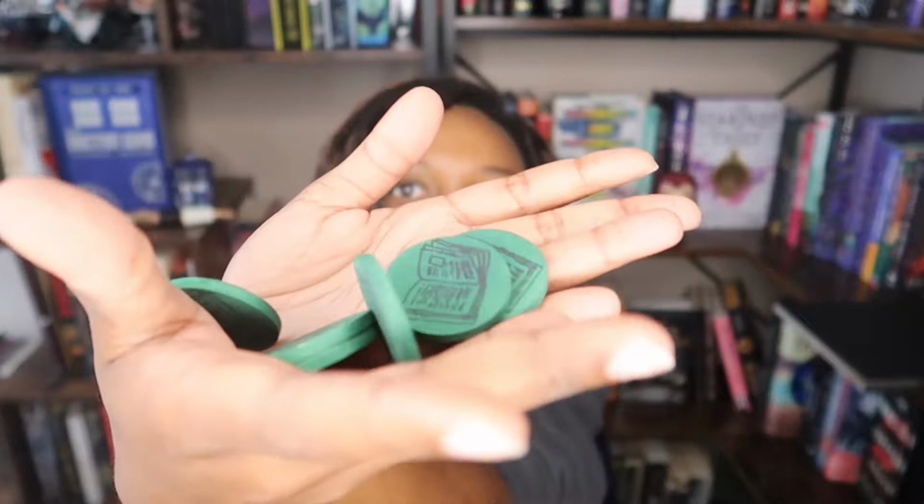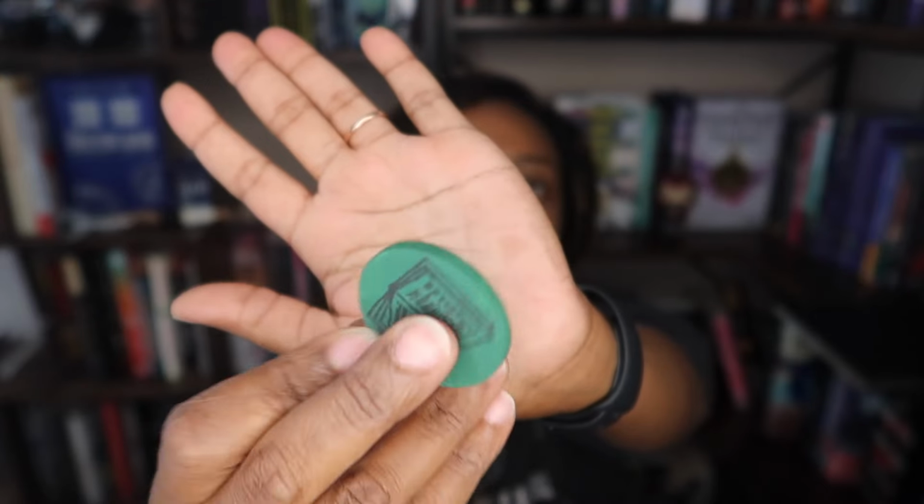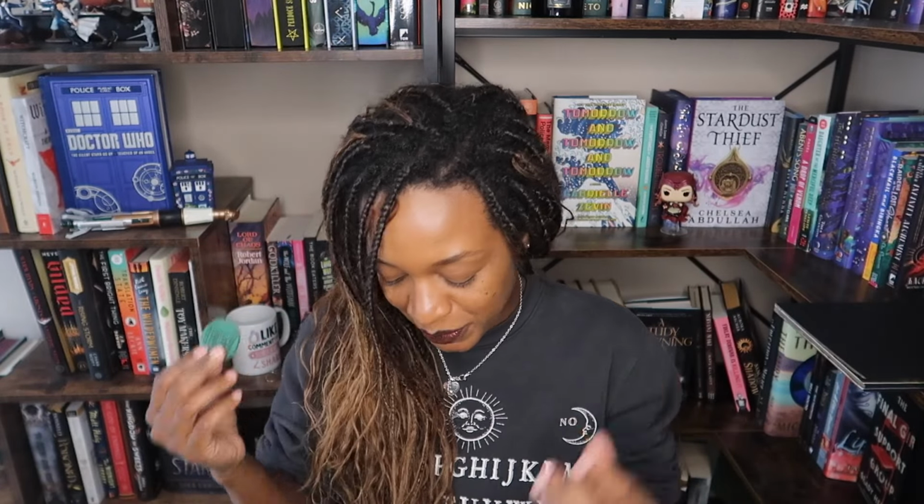I could have just kept track of it on a sheet of paper or in my head, but I decided to make these adorable little book tokens. Oh, I just dropped one. But this is what they look like, and these just represent one book that I can buy. So each reading prompt that I complete on my TBR game is gonna earn me 1 book token.